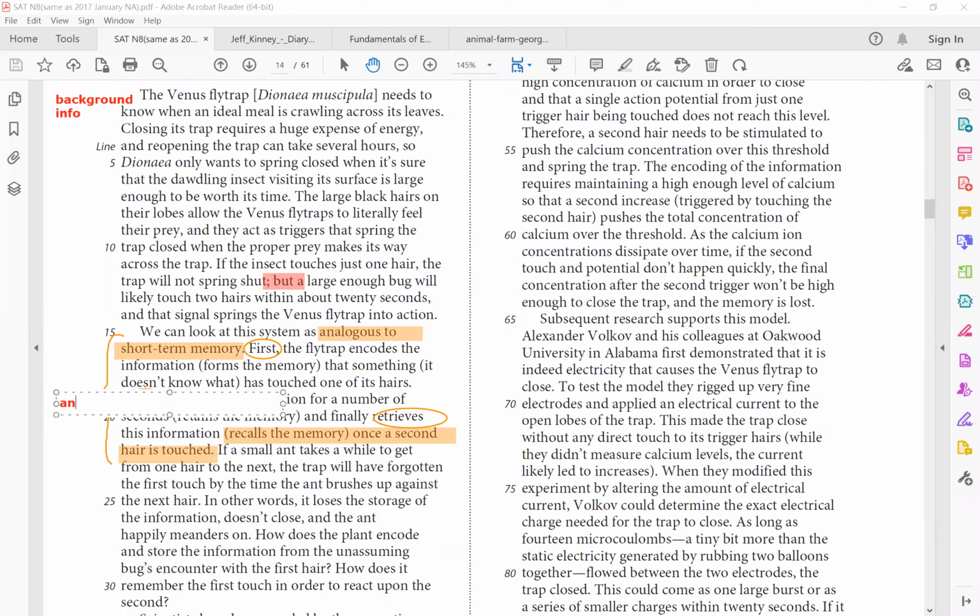Okay, so analogy. So the trap will have forgotten its first touch by the time the ant brushes up against the next hair. In other words, if you didn't understand what comes before, whatever comes after is a summary. It helps you paraphrase. It loses the storage of information, doesn't close, and the ant happily meanders on.